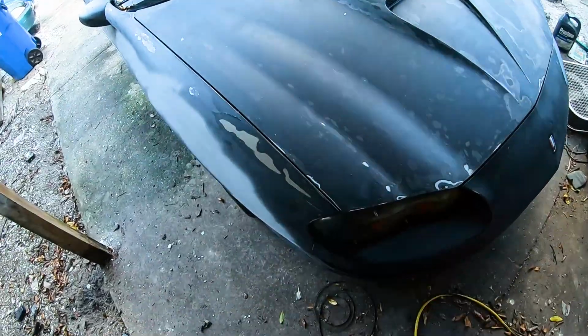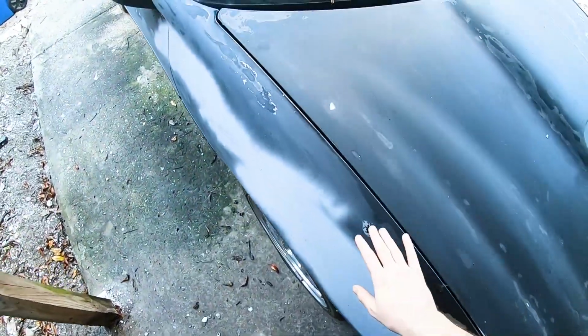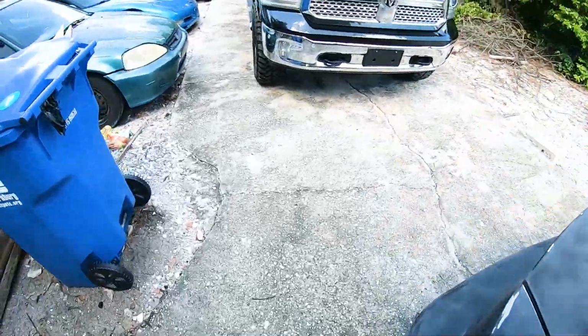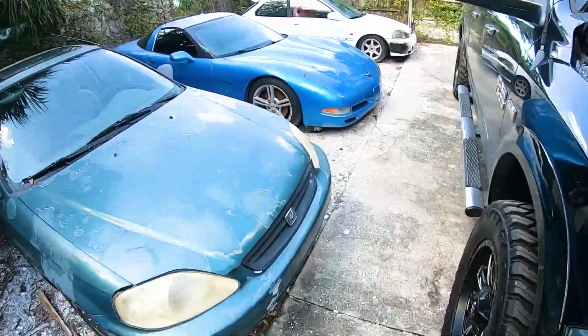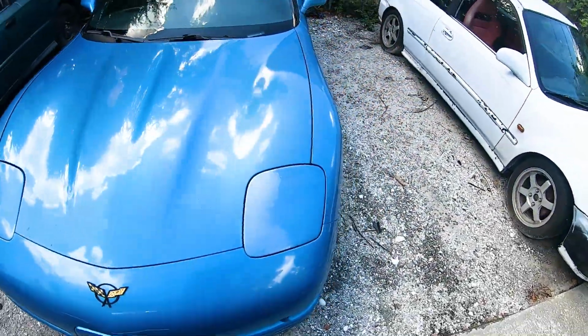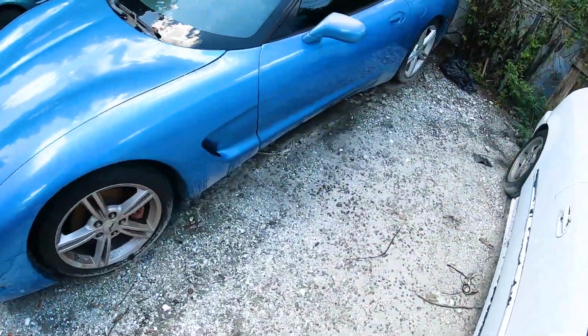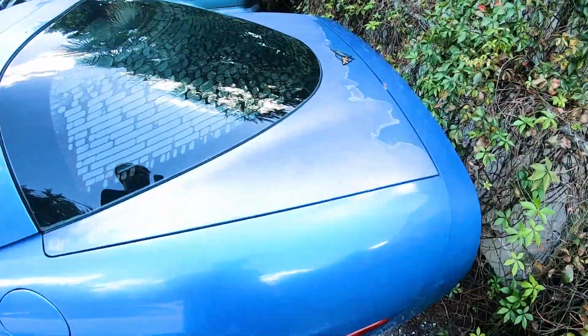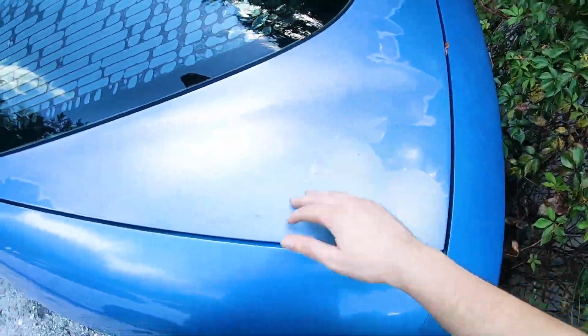So here's the Camaro. I started sanding it. I've been working on it here and there. The Honda's still over there, and I also got the Vet. I never showed this in the videos yet, but I also bought the Vet. She's sitting right now because the AC is messed up. It's blowing heat non-stop from the passenger side, so it gets really hot when you're driving. Clear coat's peeling on it. Needs a paint job too.